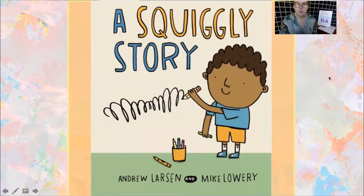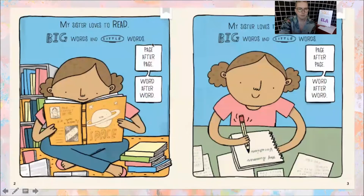So, A Squiggly Story, that is the title of our story. This is a picture of our front cover. Here's our title, A Squiggly Story. We can see he's making some squiggles already. I hope that's on paper and not on the wall, or maybe it's washable. We'll find out. And you can see down here we've got the names, Andrew Larson and Mike Lowry. So they must be the authors of this book. Thank you, guys. So let's see what our friend gets into.